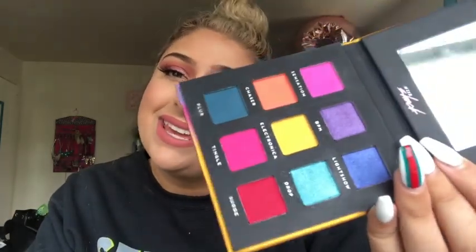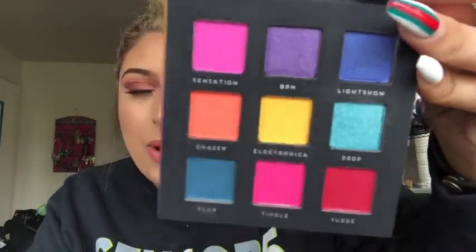The other one is Aftershock. You guys, I wanted this one so bad. It is so colorful. I am super excited to try this one out. This is the Aftershock one and this is the colorful one. You guys, look at this. Oh my gosh. Seriously, it's so beautiful. I cannot wait to try it.